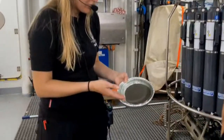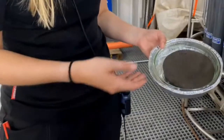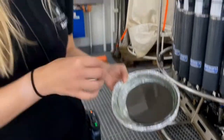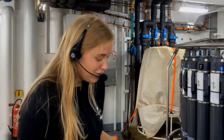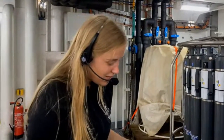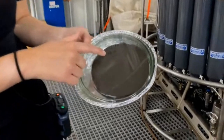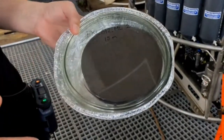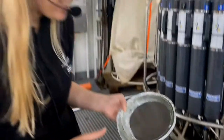So this is the filter that we put inside. This has a size of 10 microns, so the things that can get through the filter are quite small. And I don't know if you can see it here, but this filter went down to 15 meters, and there's like a cake on top of it. I hope you can see it out there.